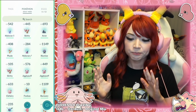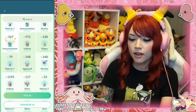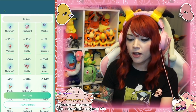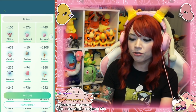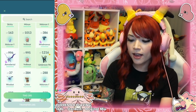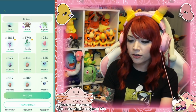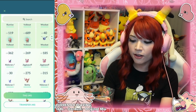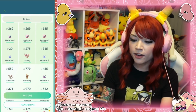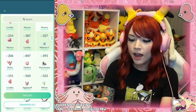So some people would argue that you could do this first. I just want to point out that yes, you could do this first, but you have to make sure that you check these for 4 stars and 3 stars, because you want to make sure that you get the good IVs. Now, of course, it doesn't really matter if you have a 3-star if you're not going to use it in raids. For me, I've already got a good IV Volbeat. I've already got a good IV Illumise. I've already got a good IV Aipom. I've already got a good IV Woobat. I've already got a good IV Nidorans. I've already got good IV all of this stuff. So to me, I'm not gonna keep these things.